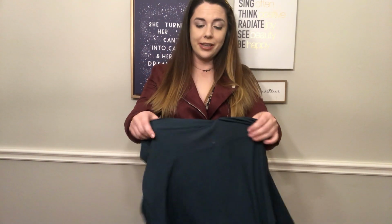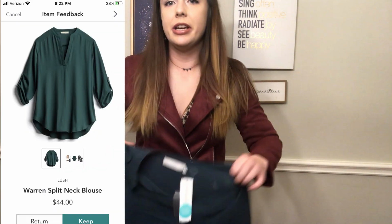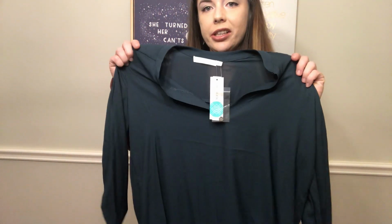Maybe Sophie was trying to tell us about this. Apparently I can't count to 5. So perhaps this top is the top she was suggesting that I wear underneath this moto jacket. It is a dark green top.